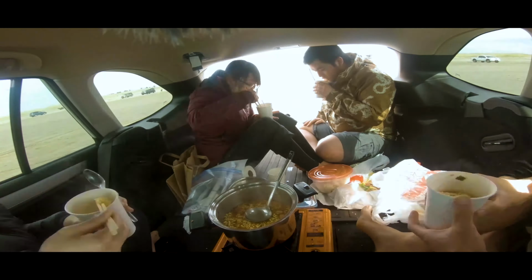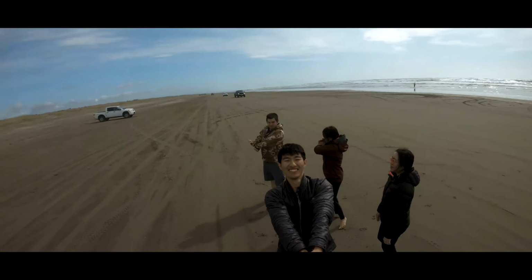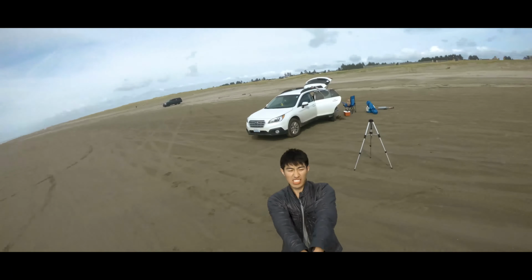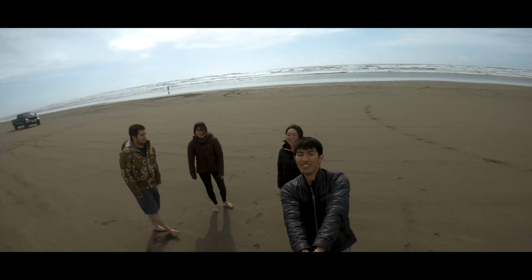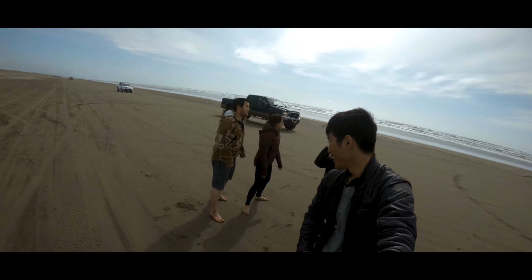Razor clamming season has ended, but there's always next year, or later this year with November coming along. I recommend you guys do it in the wintertime. It's easier to clam, there are more opportunities, and it's not as packed.